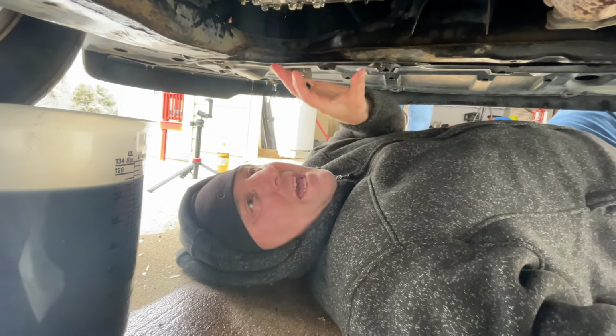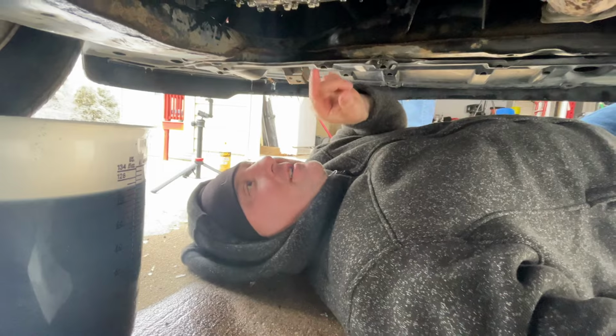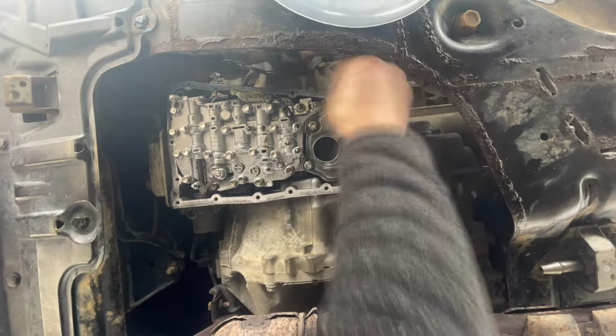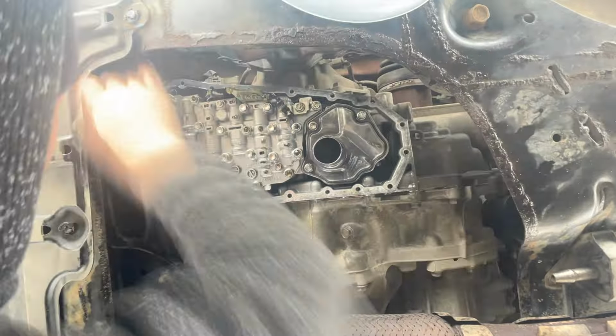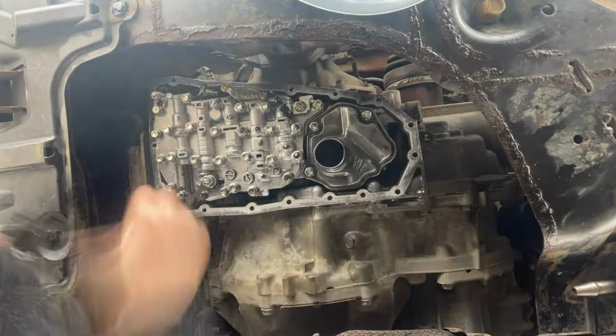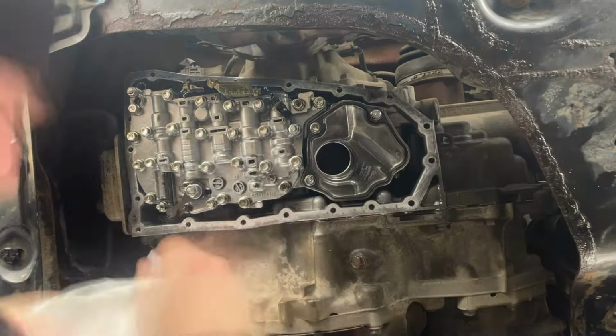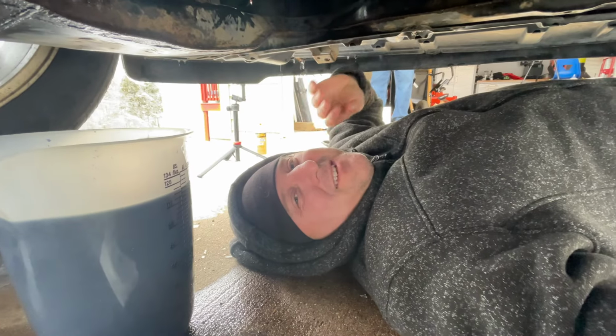I've got all the old gasket material off of the transmission. There was actually quite a bit up in this area right here, and I had to keep looking and moving so I wouldn't get any in my eyes. Obviously, if you're going to do this, you want to wear eye protection, but I've got everything cleared out, and now I'm going to go ahead and install the pan, and then we're going to check it and see if it's leaking once it's installed.